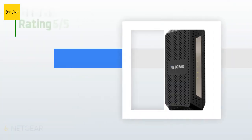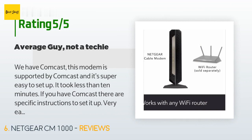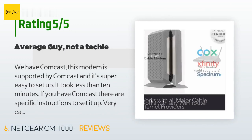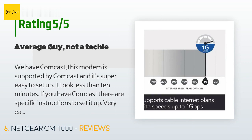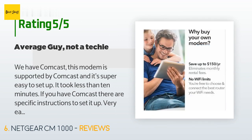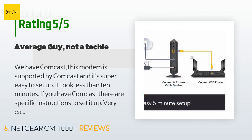This product is rated with 4.3 stars from 14,397 customer reviews. A customer said, we have Comcast, this modem is supported by Comcast and it's super easy to set up. It took less than 10 minutes. If you have Comcast, there are specific instructions to set it up. Very easy. The modem works so far. Our internet speeds are where they are supposed to be.